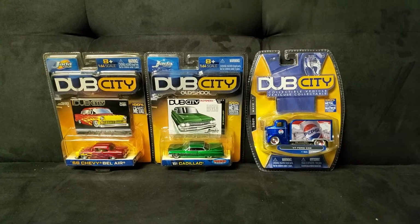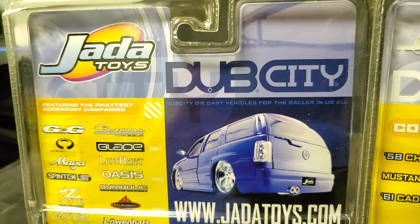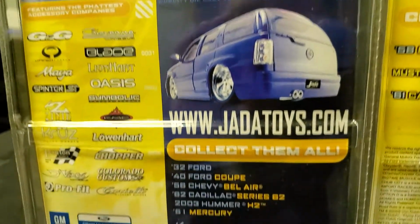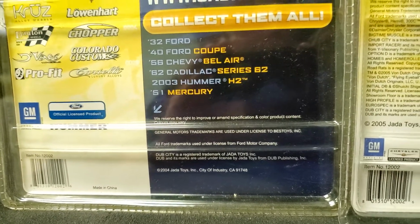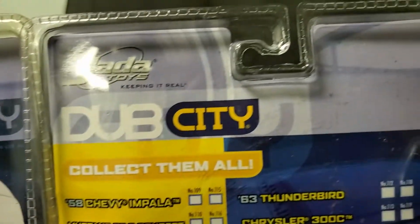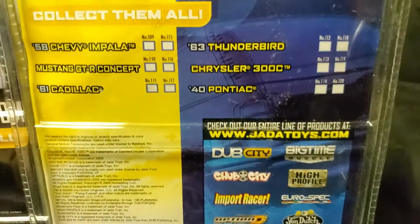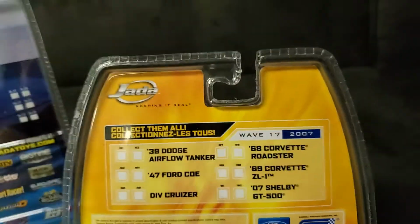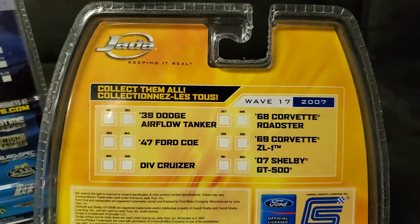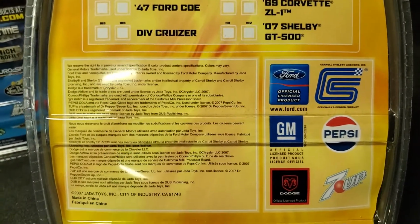So, let's go. I was about to cut into the packaging and I thought you guys might want to see the back of the package. Definitely need to look up some of the other cars in this series. Look at this. 39 Dodge Airflow Tanker. Pretty awesome. 69 Corvette Z01.